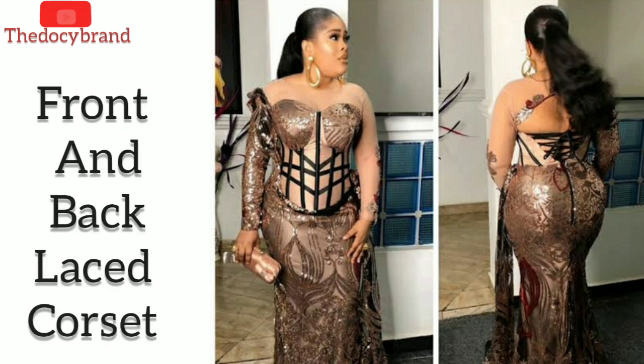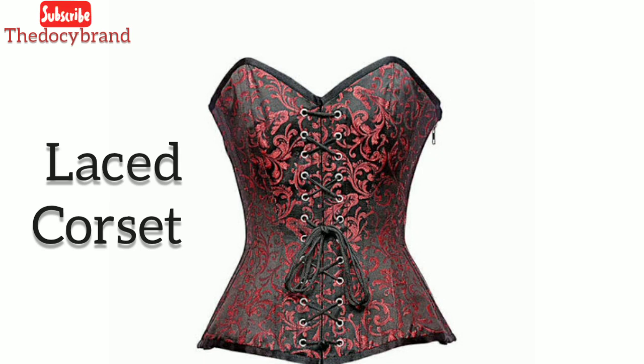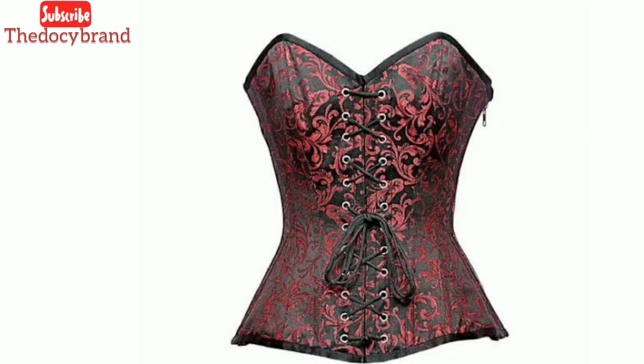This is our number 8 type of corset, and is known as the front and back lace corset. You can also call it the lace corset, and this particular kind of corset is available in 3 different types depending on where the lacing starts from. You can find front lace, front and back lace, and triple lace, that is lacing in front, back and inside. So this particular corset has a different lacing pattern.